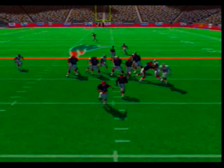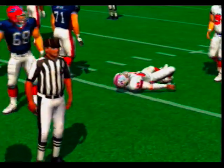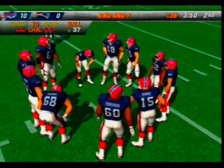Out of the I formation. Hand it off. Richardson is there for the tackle at the 37. I know they didn't get much, but it's all about making the defense respect the fact that you're willing to run. Two-yard gain.